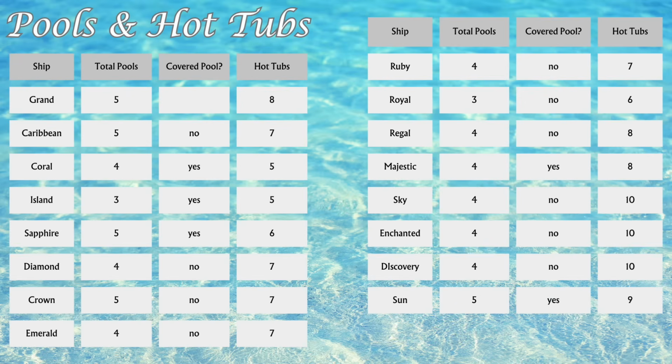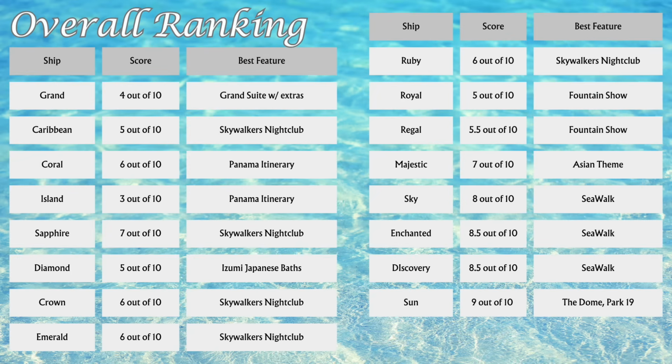Next up, the pools. Again, this is a bit subjective depending on the size of the pools and the number of guests. Another factor to consider is whether there are any covered pools. One thing you can count on is that every Princess ship will have at least one pool that is long enough and deep enough to do some actual swimming. And now here it is, how we rank each of the Princess cruise ships.